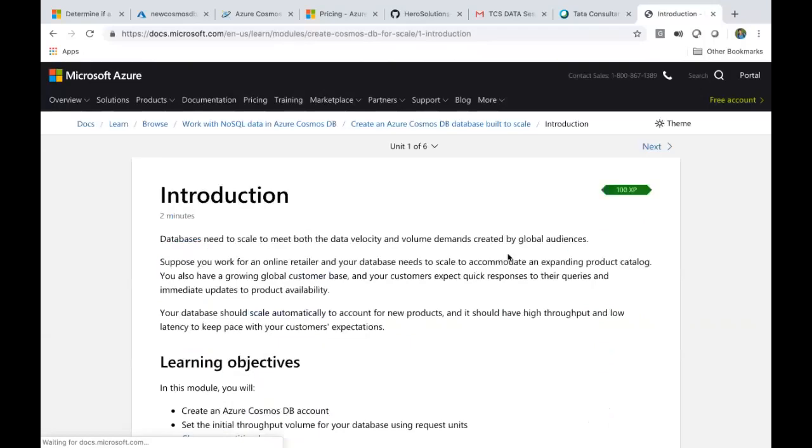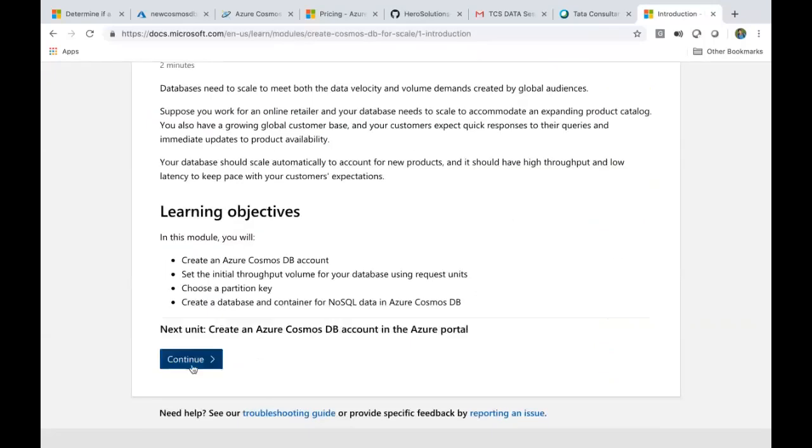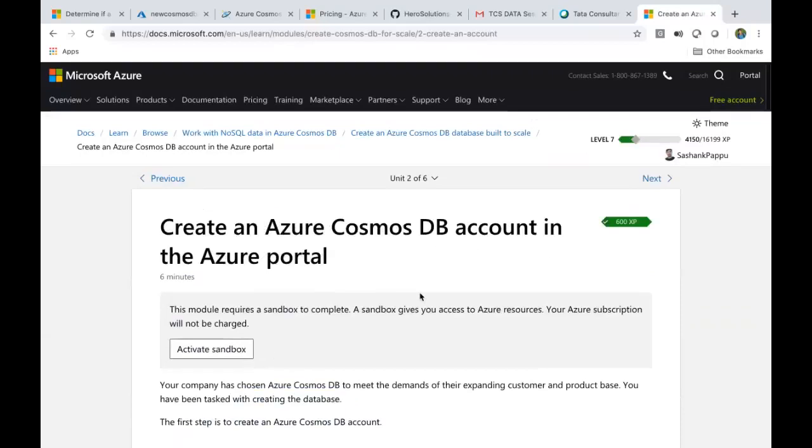Anyways, I'll go to these concepts later on. So see here, it is saying activate sandbox. When you say activate sandbox, it'll create an account in your name. Whatever name you created here, it creates an account for you. When I go to portal.azure.com with my account credentials, whatever account I created here, that is nothing but outlook.com, it'll give me around 4 hours of access here.